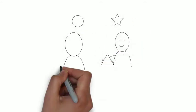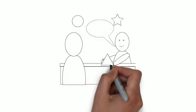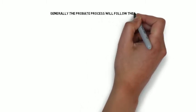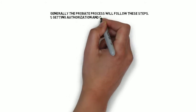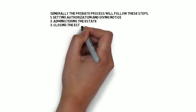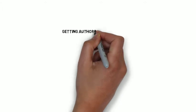When we talk about probate court, we are typically talking about the process one has to go through to transfer the decedent's property and assets to creditors and heirs. Generally, the probate process will follow these steps. Number 1, getting authorization and giving notice. Number 2, administering the estate. And number 3, closing the estate. Let's look at each of these in detail.